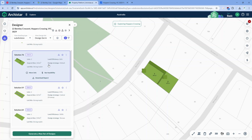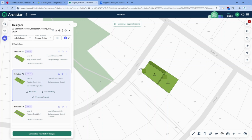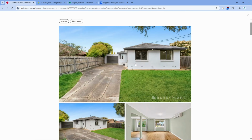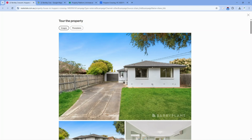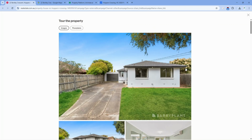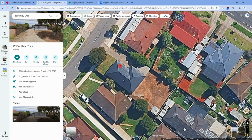When you do a bit of a feasibility study, you can see that you can divide this block into 2 separate parts. One is a main block around 240 square meters of land, and the other is another 242 square meters of land in the back if you wanted to go down the subdivision path. Now, if you do go down that subdivision path or a granny flat path, you may need to look at removing the carport, or if there's a side access through the right hand side, then you can give access that way as well.